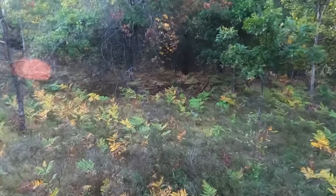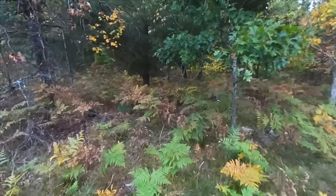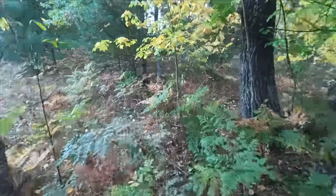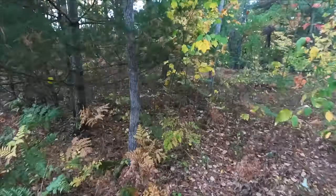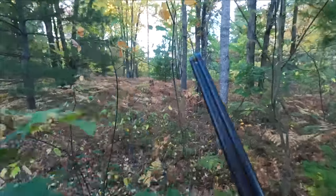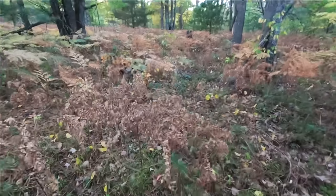Dead bird! Dead bird! I think I got it. That was a snap shot, but man, I think I hit that bird. Come on, dead bird. Dead bird, find. Good boy, good boy. Nice work, Yeti. Good boy, right here. Come here, Yeti.